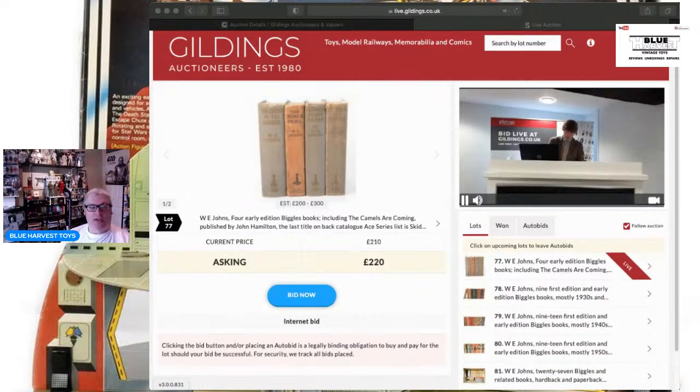I mean, Gildings, I've not used Gildings before, but I like the layout. It makes streaming it a lot easier, because you see the lot, you can see the auction here, and you can see what's coming up all in one little box. Whereas Vectis, it's all over the place. But yeah, there's a prop store auction coming up in a couple of weeks, which is the poster auction, which I will live stream as well.